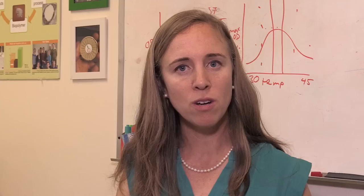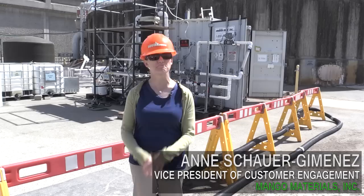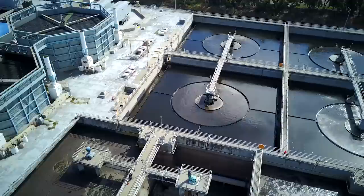Welcome to our pilot plant, which is co-located with the wastewater treatment plant, Silicon Valley Clean Water, here in Redwood City, California. At Mango Materials, we really believe in a biorefinery type model where there could be multiple products that are made from one location. Like, for instance, at a wastewater treatment plant, you not only have the methane, which can be turned into bioproducts, but they have some of the solids or even some of the water that is produced here that can also be turned into other products.